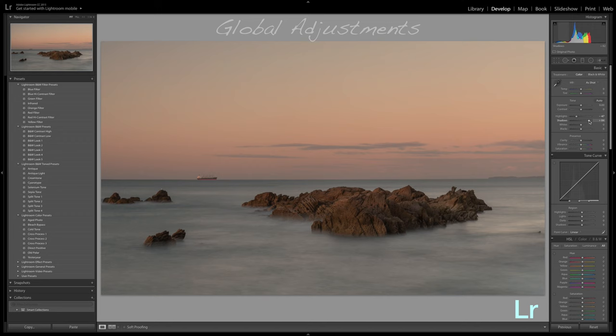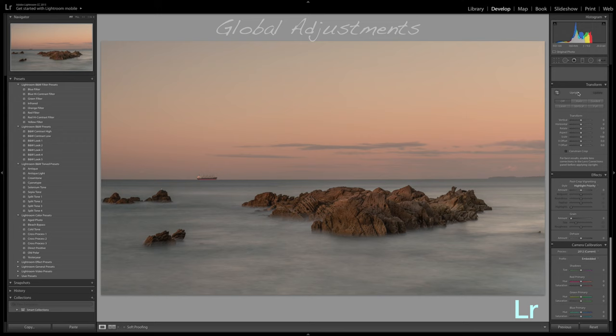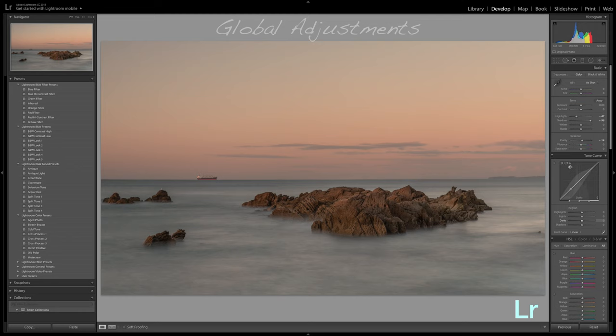Okay. Now looking at my histogram is okay, so I don't think I need to mess around with my whites and my blacks. But what I'm going to do is I'm just going to raise my clarity a little bit to start making a little bit of punch. Now, my workflow, I tend to go from the top of this module down to the bottom, and that way I'm always consistent in how I approach stuff, but also I miss nothing.